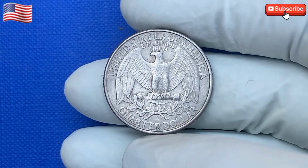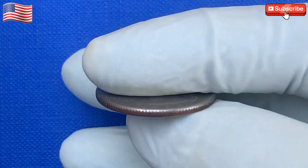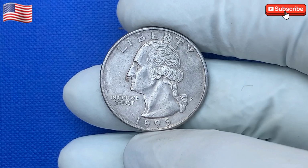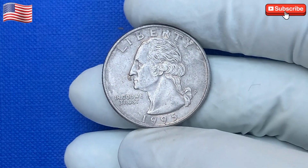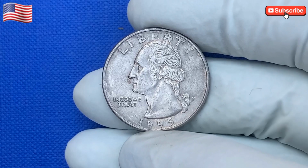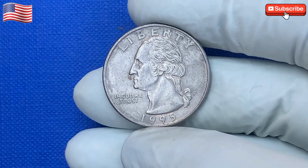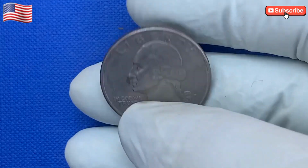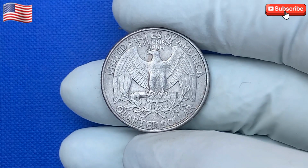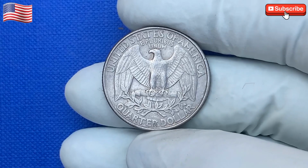Coins are graded on a scale from 1 to 70, with 70 being a perfect coin with no visible imperfections. A 1995 Washington quarter in mint state 65 or higher, MS 65, is much rarer than a typical quarter you might find in your pocket. The higher the grade, the more valuable the coin becomes. If you're lucky enough to have one of these high-quality coins, you could be in possession of something truly valuable.